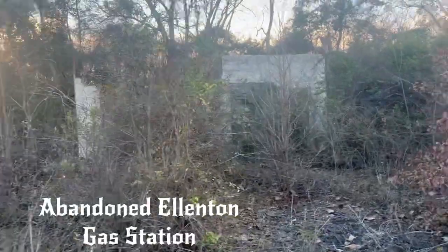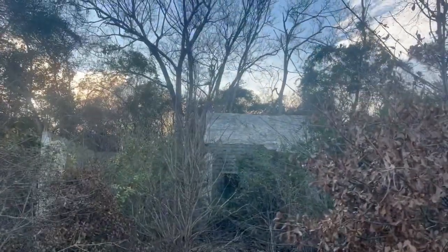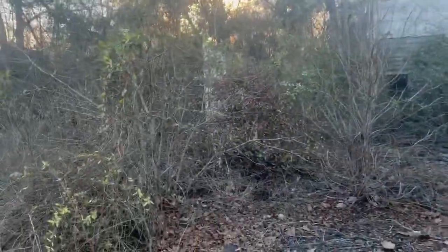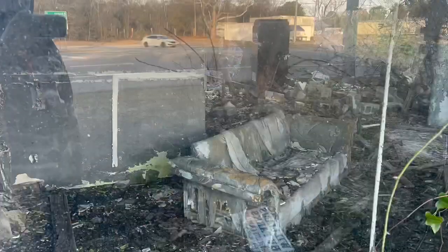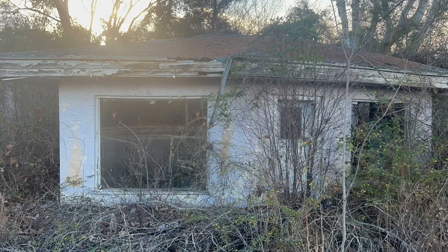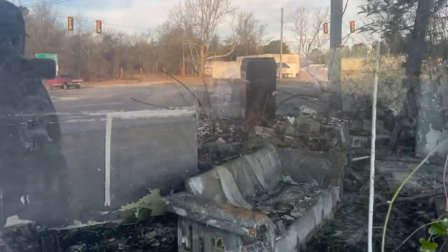Then we go from there to over here, which looks like to be an old, decrepit type building of some sort. Maybe like an old auto parts store or something like that. A little type auto parts store. Look, there's a little window right here. What's it got on the inside? Actually, the inside looks like it's falling apart.